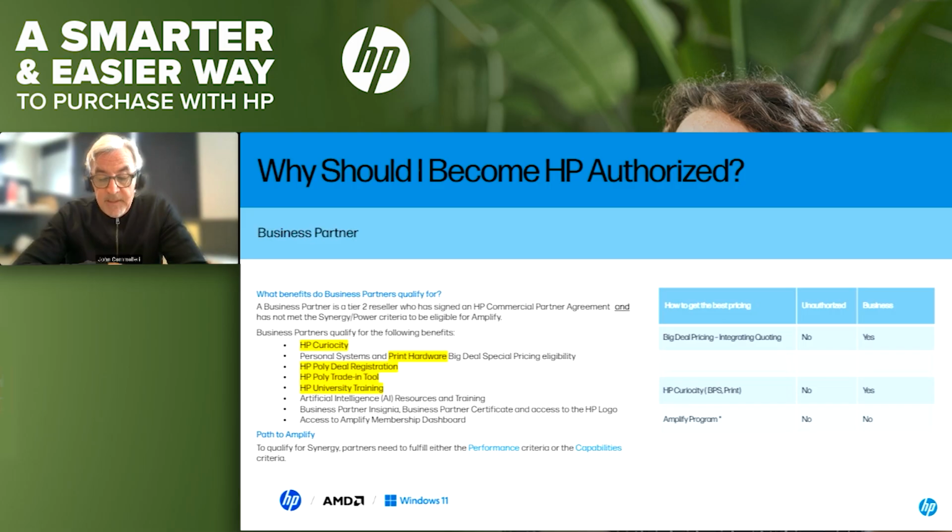The other piece is you have access to Poly deal reg, which again allows you to make incremental rebate. You can also be part of the Poly trade-in program, or trade-in tool, that we have. You have access to HP University, which is a phenomenal opportunity to learn about all kinds of different things.